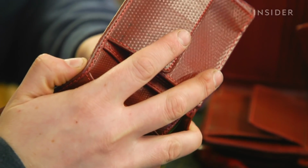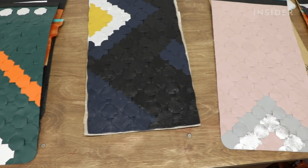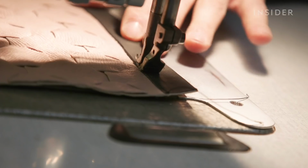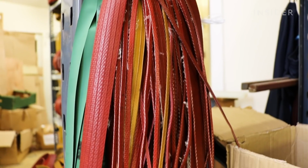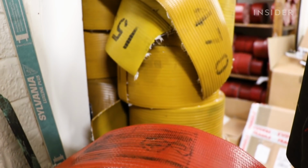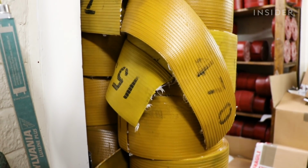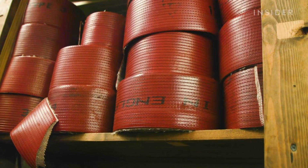Since we started Elvis & Cressy, we have rescued almost 200 tons of material from going to landfill. So we've diverted 200 tons. Now, a lot of that is made up of fire hoses, but it is equally made up of the other materials that we collect: coffee sacks, tea sacks, leather waste, etc. But the bulk of it has been fire hose. And every fire hose weighs about 22 kilos, between 18 and 22 kilos. So you know that we collect and have collected over the years an awful lot of fire hoses.